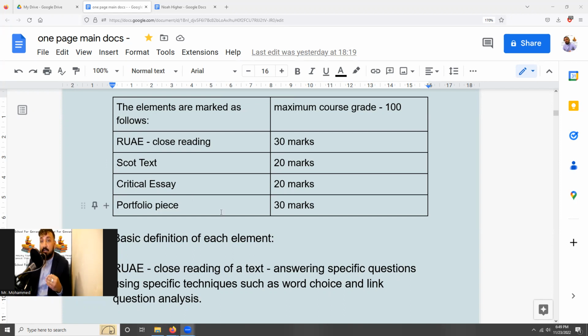Now, in the year 2022, this is only one piece. In other years, it's been two pieces, but this year it's only one piece. In any case, whether it's one piece or two pieces, in total, the portfolio section of your course is worth 30 marks. So whether you have to do two essays, which are worth 15 each, or just one, which is worth 30, in total, it's worth 30.